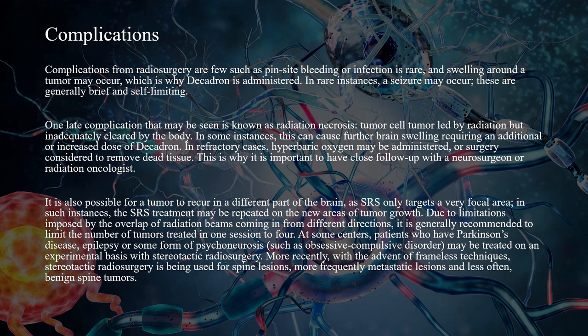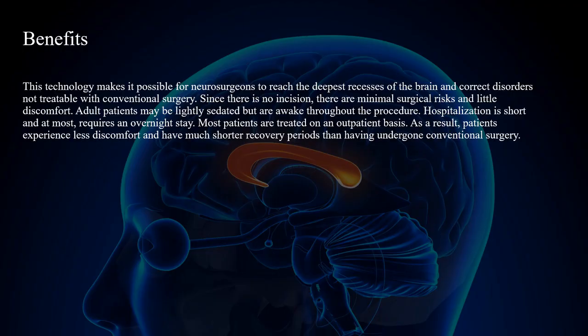More recently, with the advent of frameless techniques, stereotactic radiosurgery is being used for spine lesions, more frequently metastatic lesions, and less often benign spine tumors. This technology makes it possible for neurosurgeons to reach the deepest recesses of the brain and correct disorders not treatable with conventional surgery. Since there is no incision, there are minimal surgical risk and little discomfort.